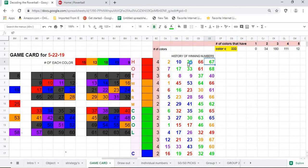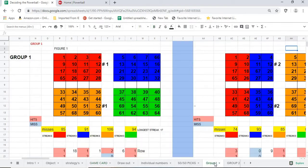So again, it was the 2, 10, 25, 66, 67. Okay, so you can see that the 2 here is in the red. The 10 is in the red. The 25 shares the square with the 65, and I'll go over that in a second. And then the 67 is here in the red as well. And then the 66 is over here in the blue. So I got 4 in the red, 1 here in the blue, no winning Powerball numbers in the orange, no winning Powerball numbers in the green.